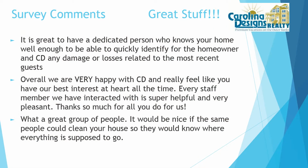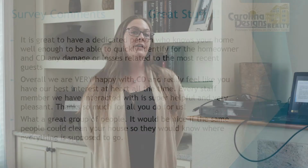It is great to have a dedicated person who knows your home well enough to be able to quickly identify and notify the homeowner and Carolina Designs of any damages or losses related to the most recent guests. This is very important when you have a regular property that you clean each week. You are able to quickly identify damages and when items go missing, and it is always our goal to provide you with a regular house to clean each and every weekend.